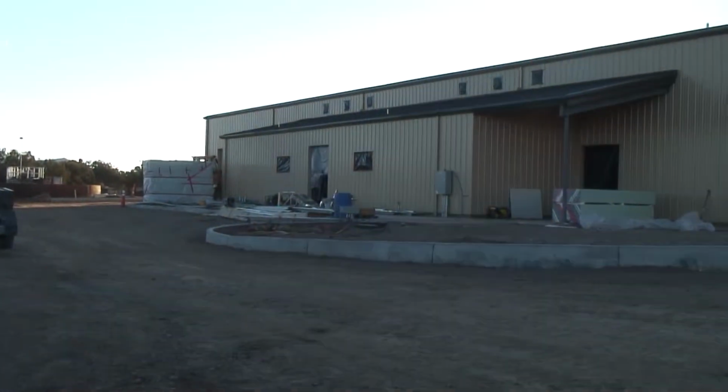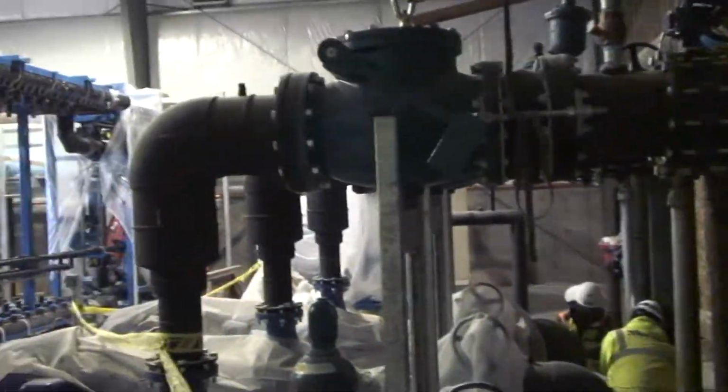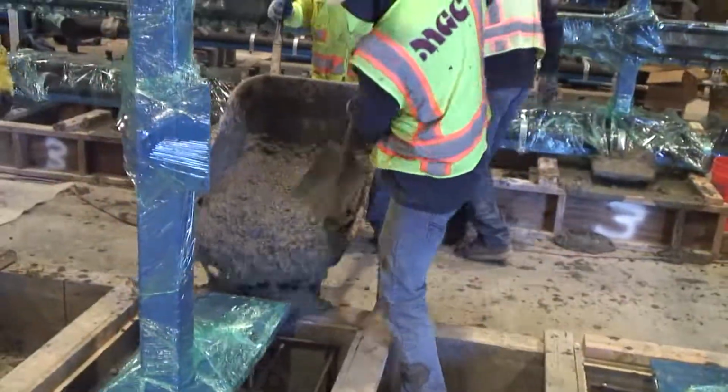Going to the metal building is actually a lot cheaper, and any of the time changes were not directly reflective of the building.